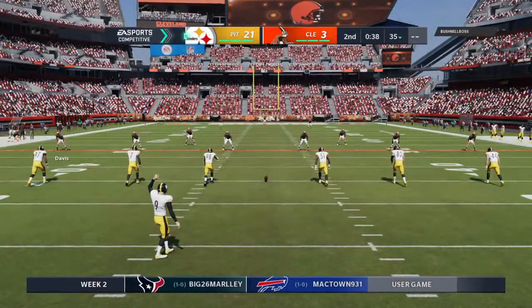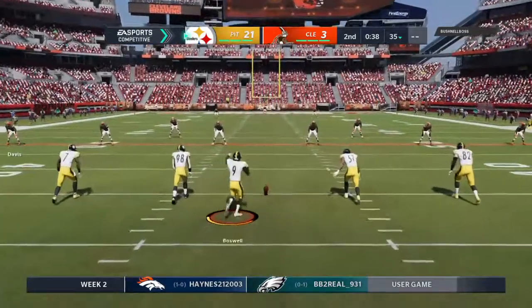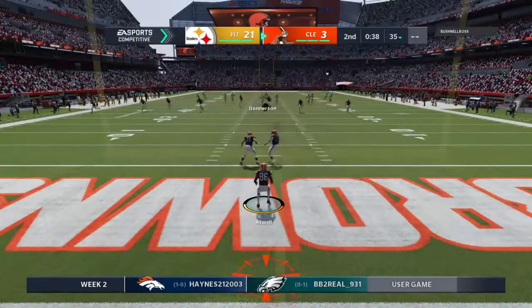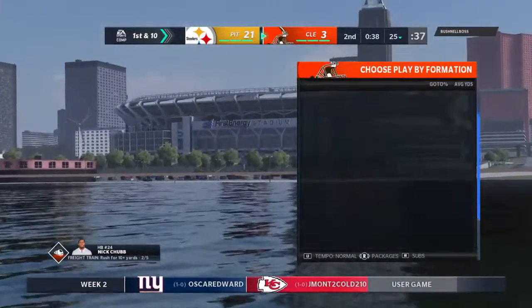The kickoff for Pittsburgh. Boswell now to kick it away after the touchdown. And this will be a touchback as that sails over the end line. 25-yard line.